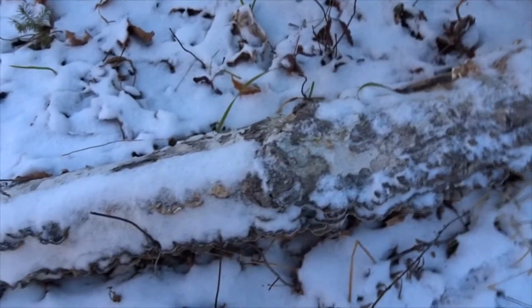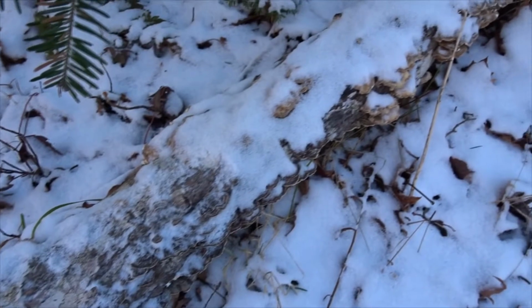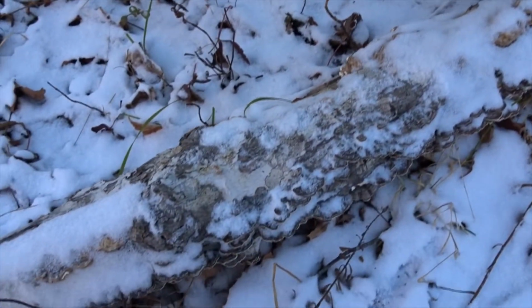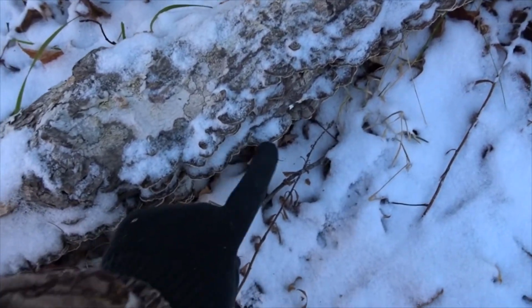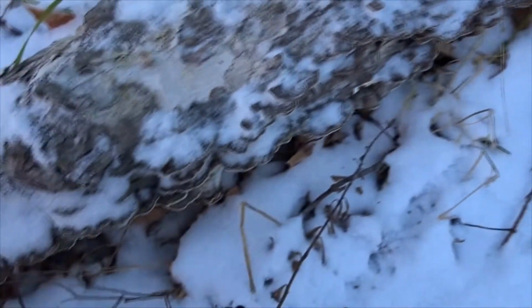Just came across this pretty nice growth here of fairly fresh turkey tails. This is a very, very medicinal small mushroom. They're quite small. Here's my finger in there for scale. But they tend to grow abundantly. You can see them growing all over this log. There are old ones growing up that way.